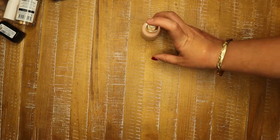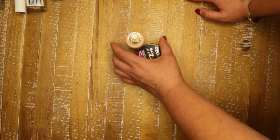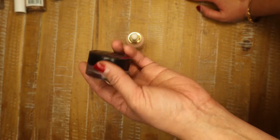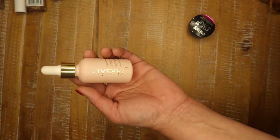Okay guys, I almost forgot to mention these two primers as well. This is the Catrice Prime and Fine Smoothing Refiner. I'm gonna actually let this go. It was a pretty good primer, but I've had it for a long time, so I need to let it go. And then I have this one from Versailles.